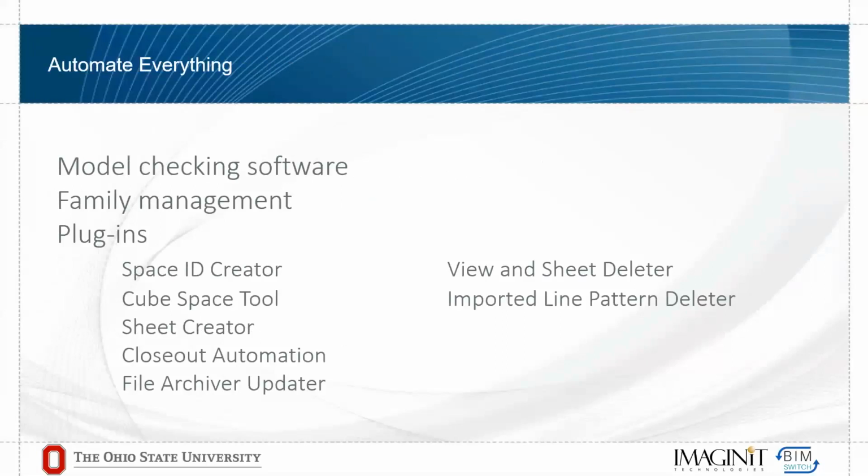But that standardization leads to the ability to automate. Our model checking software doesn't work as well if it's not standardized. Our facility management software doesn't work as well. Our plugins depend on a lot of the standardization that I've mentioned because they just simply don't work otherwise. But because we've been able to standardize, we've also been able to have these great plugins that really speed up the process for us and make this whole environment that we're trying to build a little more reasonable for us.